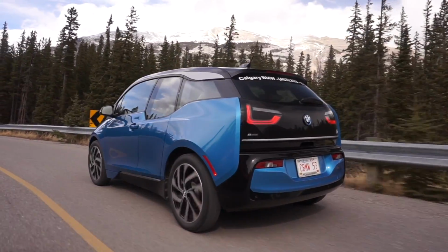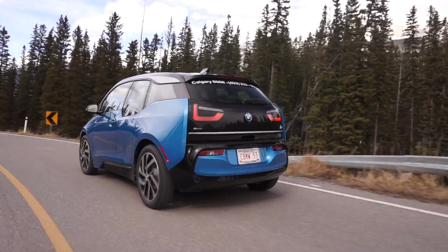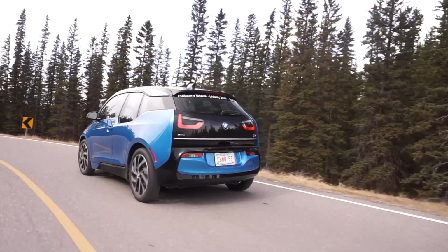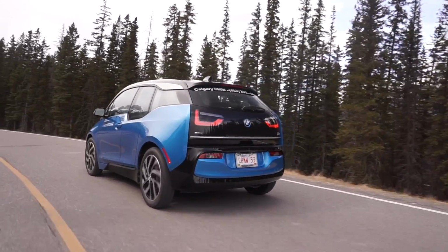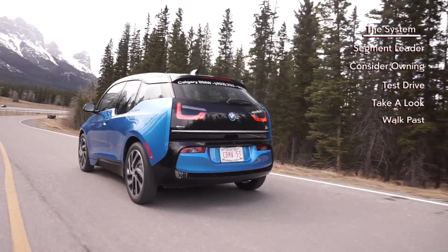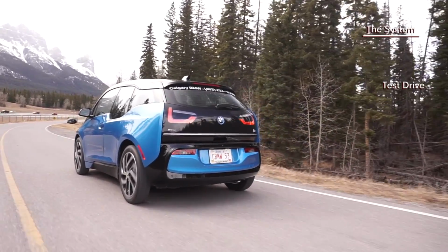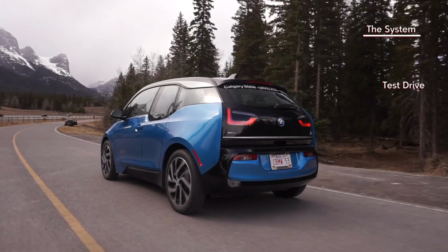But there truly isn't anything like the i3. It's brilliant to look at, fun to introduce to people, and it's got all of these characteristics that you'll find in many other electric cars that as soon as you get into a conventional gasoline car, you wish those components could carry over into that car too. But saying all of that, the i3 is a car that needs to be test driven to reveal how well it will or will not work in your life.